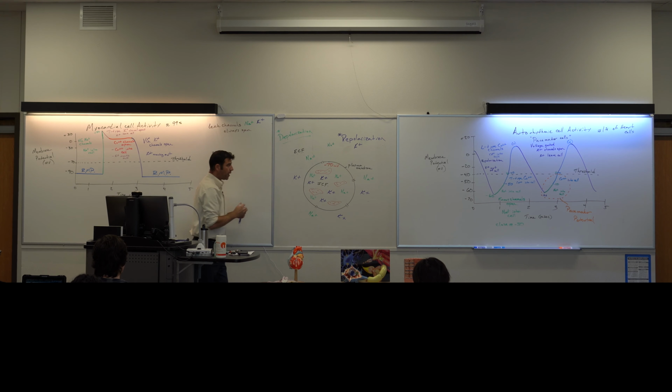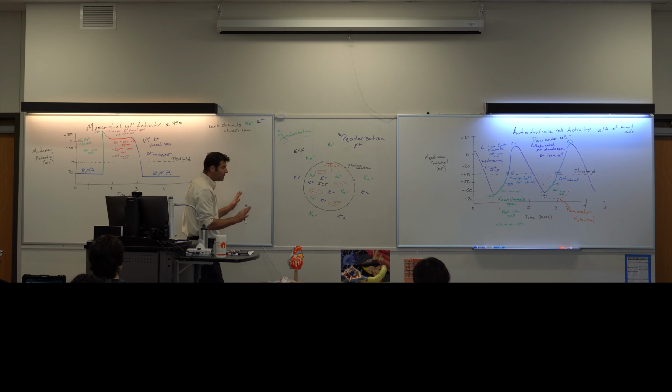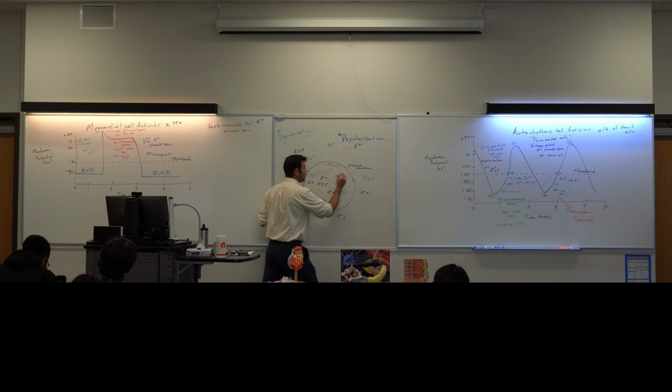What I've just drawn right here, with equal numbers of sodium and potassium inside and outside of the cell, is a cell that's going to have no membrane potential. It's going to be measuring somewhere around 0 membrane potential. But cells are not going to be at equilibrium like this because of another protein that we have to add in here that we're going to call the sodium-potassium pump.